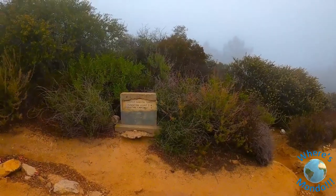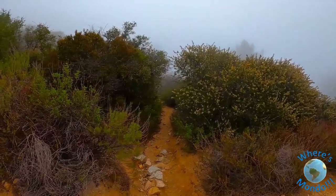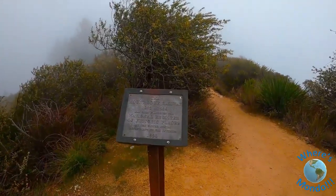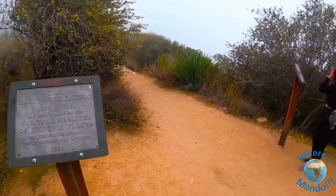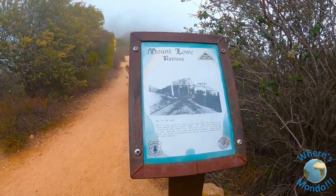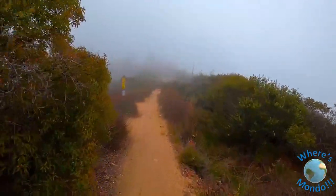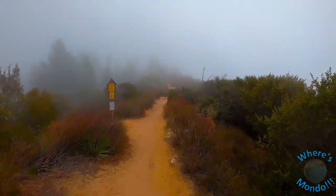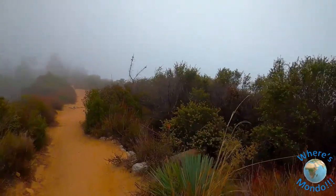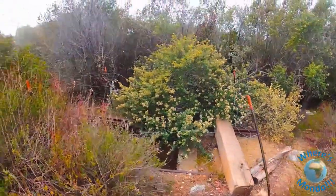And right here is Castle Canyon, the Inspiration Point here. Mount Lowe Railway. And then right up here is supposed to be the remnants of one of the railways. Check this out right here, guys. There's the railroad, and look at this side.